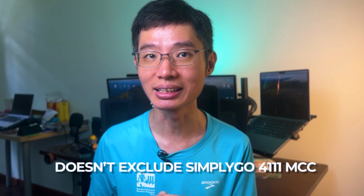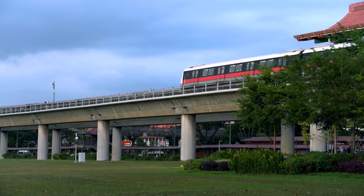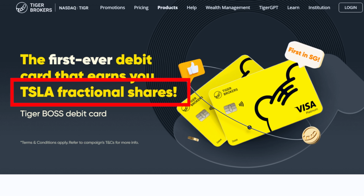Plus, I also realized that the Tiger Boss debit card doesn't exclude the SimplyGo 4111 MCC, meaning you are able to earn the 1% cashback when you take public transport. So that's nice. Besides that, the other nice feature is that the cashback you earn isn't just a normal cashback to offset your spending. Instead, you are earning them in Tesla fractional shares.